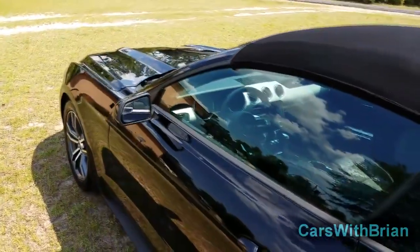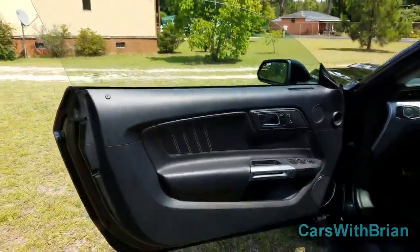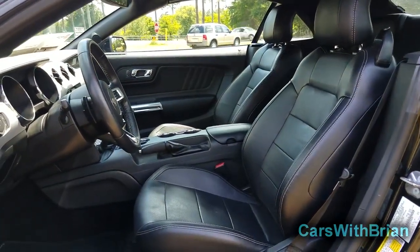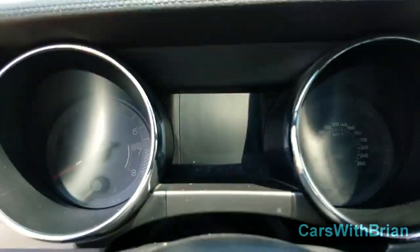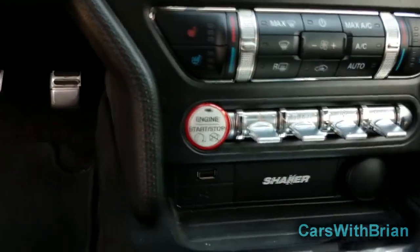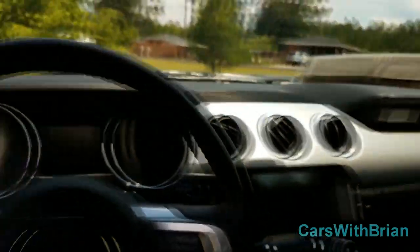All right, everybody, let me give you an inside look at this beautiful car here. It's got the beautifully stitched door panels here. Got your Mustang running panel right there. And like I said, this is the premium trim. Comes with your full heated and cooled leather seats. Of course, with this being a 2015 and up, it comes with your digital center screen here. And with it also being a premium, it comes with your bigger LCD screen. And also, I don't know how well you can see it here, but your steering and drive modes down here. And this one is also equipped with the shaker audio system, which sounds awesome.